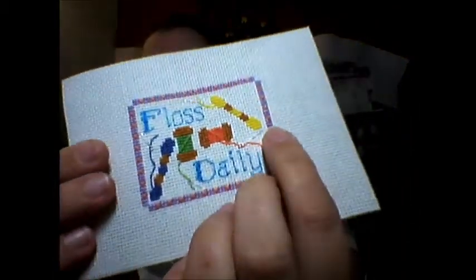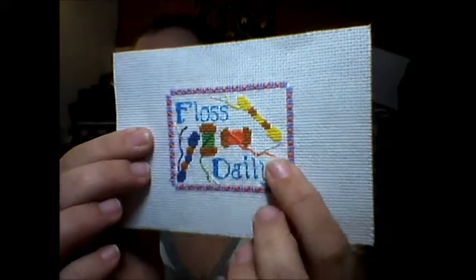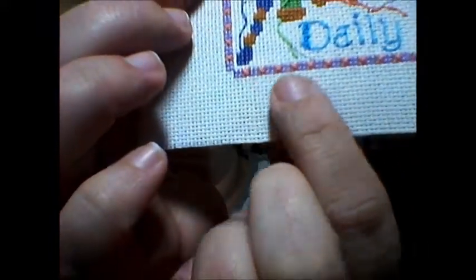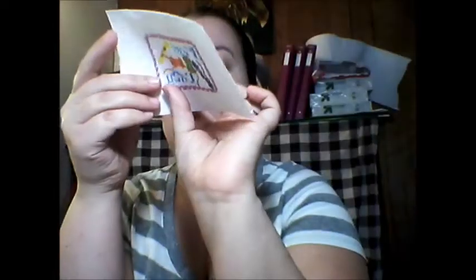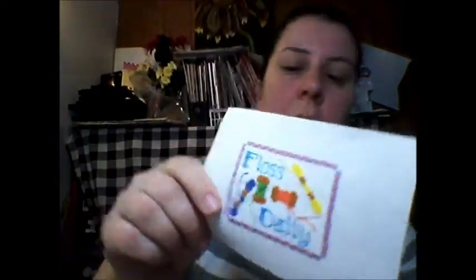I used the silver acrylic for the needles, and I forget what color it had charted. But they're needles, they should be shiny. And then I have little tiny road stitches along the bottom. I think there's a road, yeah. And those are fun. I might frame this up and hang it in the bathroom, because this is Floss Daily. But I did that, it took 2 nights.